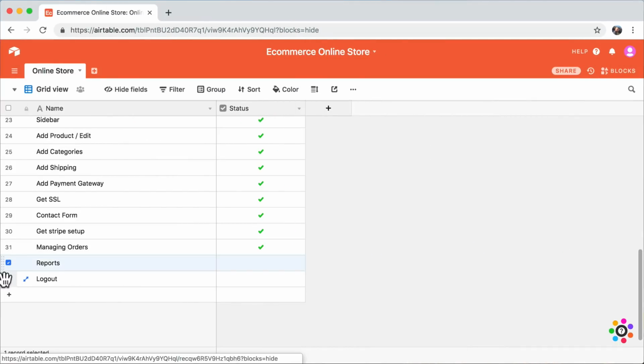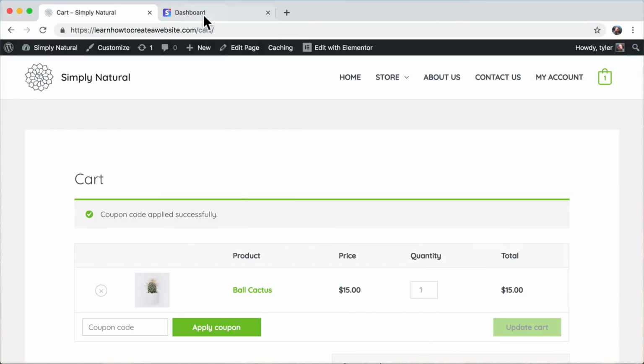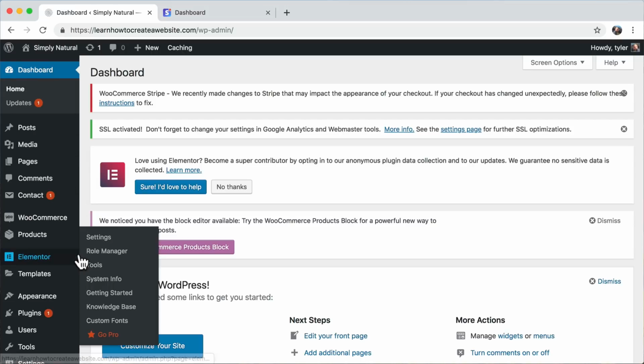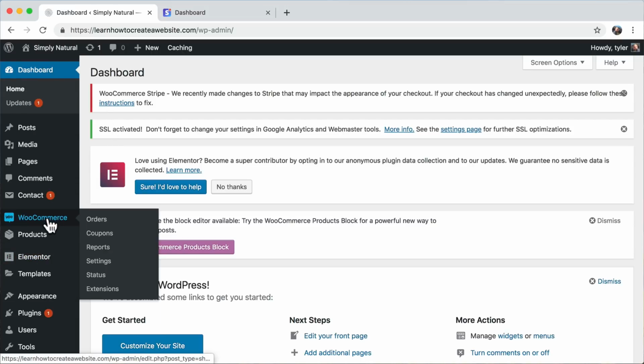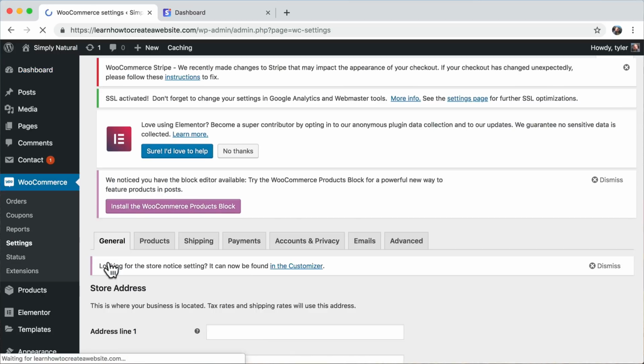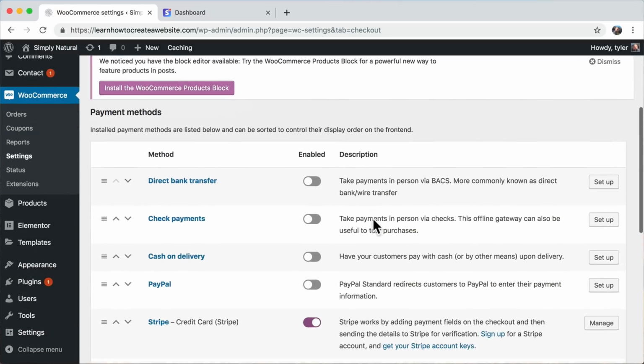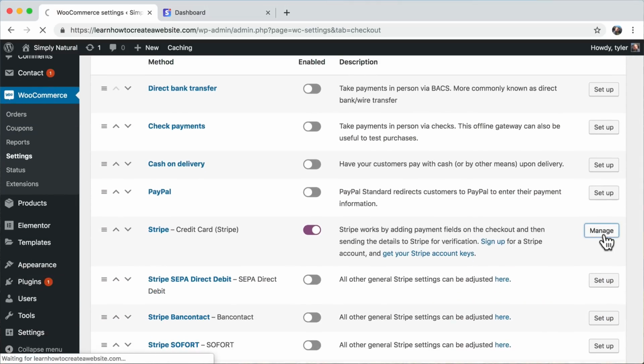So we did reports, coupons. We keep on adding to this. We'll just keep on going forever. There's so many things that you can do on your website. The last thing that I want to show them is how to put in their live keys. So we've tested the website. It works. It can accept credit cards. So let's go into our WooCommerce settings, payments. And for the final thing, we're going to put in our live keys in Stripe.